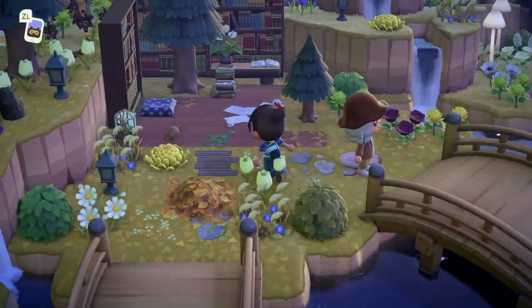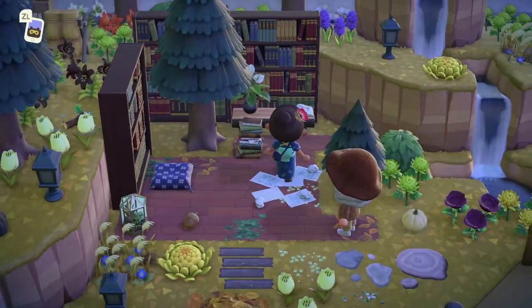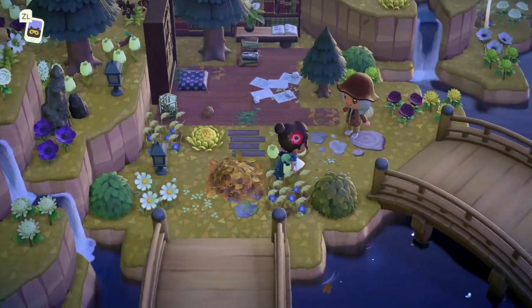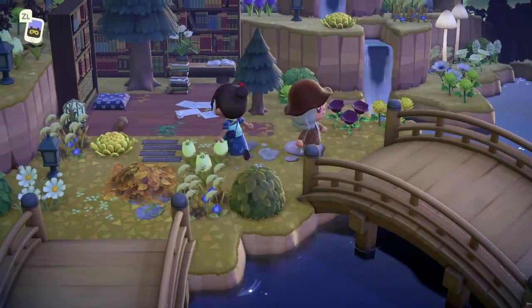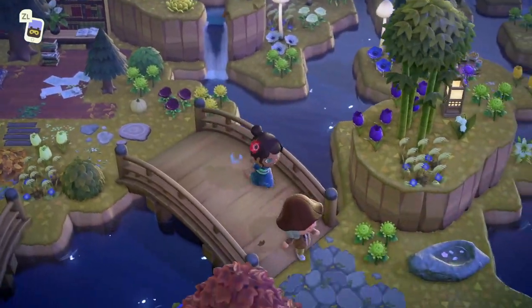They're so beautiful. They really are. And a cute little library here, very adorable. And this yellow leaf pile on the color of your island is so perfect. I know, I love it. I love the leaf piles. Yeah, they're so satisfying to run across.